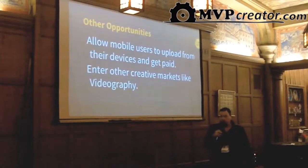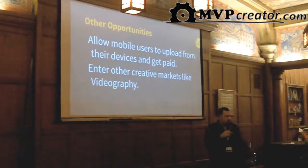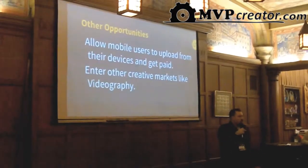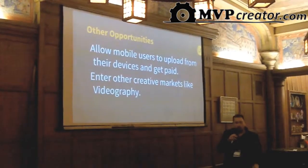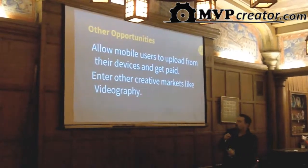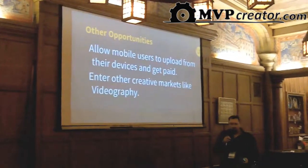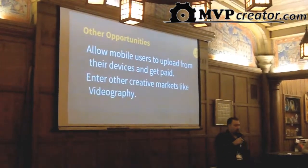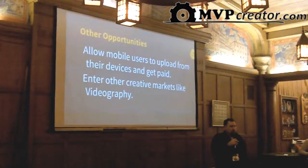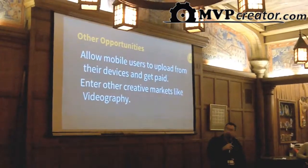We have a lot of other opportunities. If we start allowing mobile users, think about everybody in this room who can probably shoot some photography or videography even, off your phone, you could get paid for that. We also enter other creative markets like videography. We also talked about the 3D market. Some people can draw great 2D stuff and want to build a game. There's a market out there for 3D creations as well.